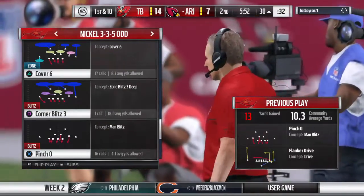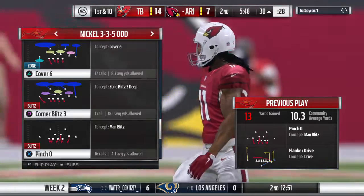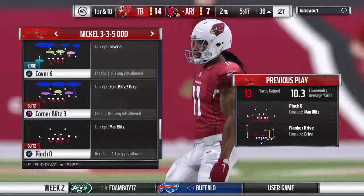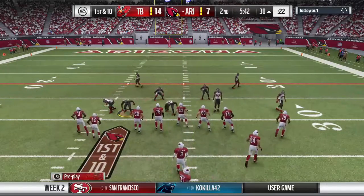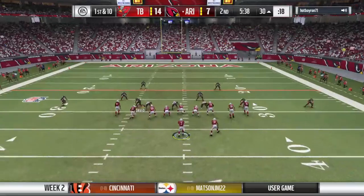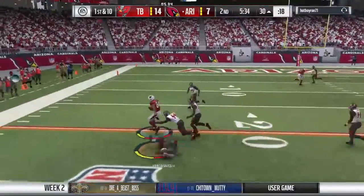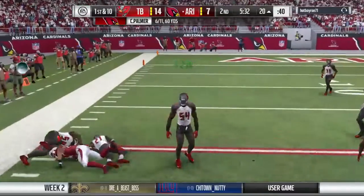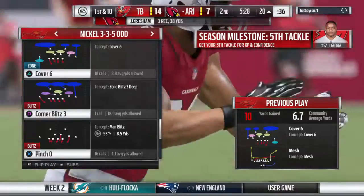Anytime you call man coverage against Larry Fitzgerald, you're really holding your breath as a defensive guy, because of his ability to run such precise routes and use that big frame that he has, that body against you. It's going to be very difficult to break passes up against him. Yeah, when you make 9 Pro Bowls in your first 12 years, you might want to give him a little bit more coverage than that. Yeah, it's not just athletic ability. He's a thinking man's receiver as well.